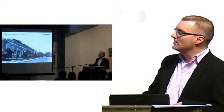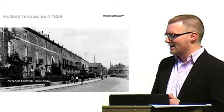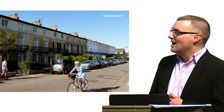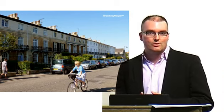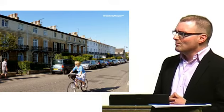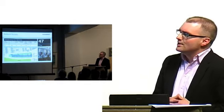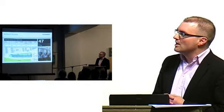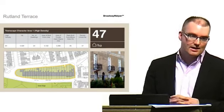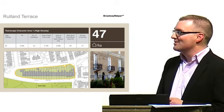But in terms of the methodology, I just want to very quickly go through one particular example. This is Rutland Terrace from 1829. I mean, it was gorgeous then, and it's gorgeous now. I think this is very high value property in Stamford. It faces south, it's got wonderful light, and it's got open fields in front of it. And in terms of calculating that, it's a very simple table really, which comes up with a dwellings per hectare ratio based on that definition in Annex B of PPS3. And it comes out at 47 dwellings per hectare.